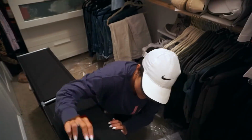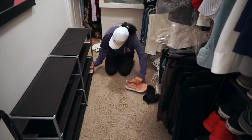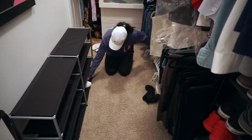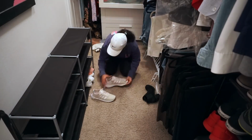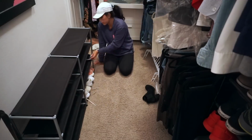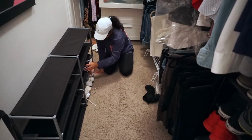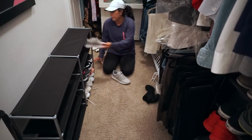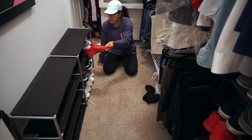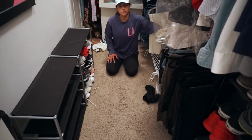I had my shoes pretty much underneath clothes and then just laying on the side, and all of my sneakers I kept in boxes, which I thought was a great way to keep them organized. But the truth is, if you keep your shoes in their shoe boxes, you really can't see them, and unless you know exactly what shoe is inside each box, it's definitely not going to be organized, because every time you're looking for a shoe, you're gonna go through all the boxes, they're gonna fall everywhere, and you're gonna get frustrated.